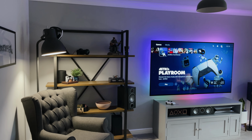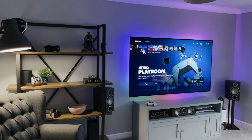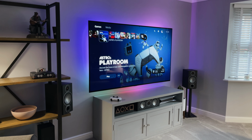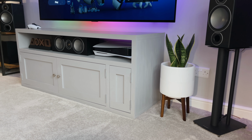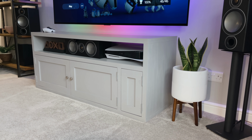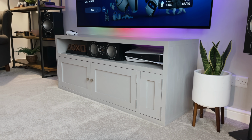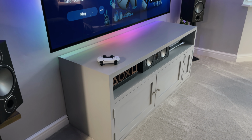So that's it, that's my room, that's a quick update for 2021 since the last tour that I did about 6 months ago. And a few things have changed, but it's not finished either. So this year we'll see a new sofa, it's going to see some panelling on the walls behind that sofa, possibly new speakers and a sub, and maybe a new table as well, but that's about it. I can't think of anything else that I really want to change in here now.